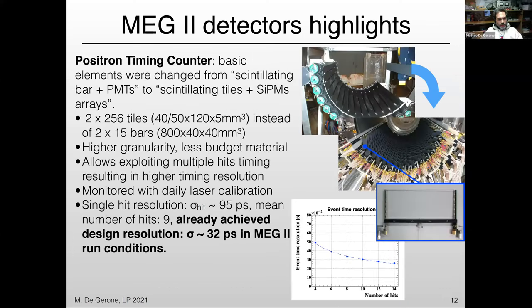So coming to the positron timing counter, even in this detector, we increased the granularity. In MEG I, we had a system based on scintillating bars coupled to photomultipliers. We had 15 bars for each sector, while now we have a system based on scintillating tiles, we call them pixels, coupled to silicon photomultiplier arrays. And the number of channels increased by a factor 20. So again, we have higher granularity, but even much less material budget across the positron trajectories. This is very important because it allows us to exploit multiple hits timing, and this finally results in a higher timing resolution.